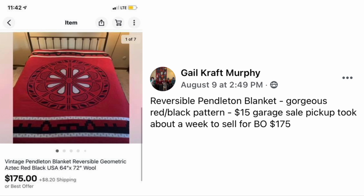A lot of the Pendleton patterns are Southwest or Aztec looking, or just plaid. So this is unusual even for Pendleton, in my experience of what I've seen. So $15 sold for $175.